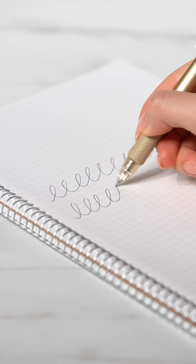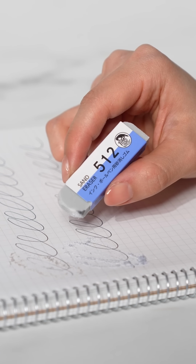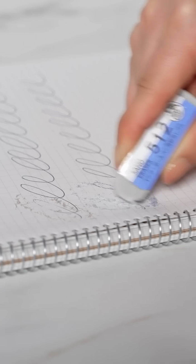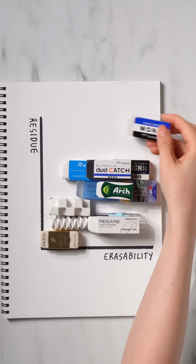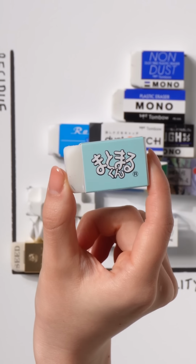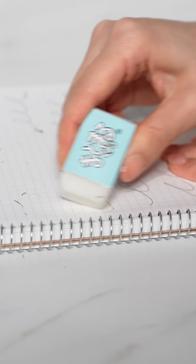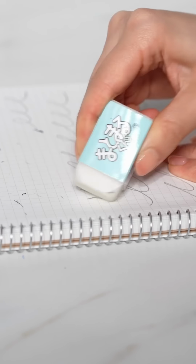Before we get to the top 3 erasers, here's what we found out with the sand erasers that specialize in erasing pen ink. When comparing the Radic 512 and the Seed 512, the Seed performed much better, mainly because of its erasability. Back to the rankings, in 3rd place came the popular Mono eraser, 2nd was the Mono Non-Dust, and finally, the best performing eraser was a Matomaru-kun eraser. The eraser is specialized for leaving the least amount of residue, but it also performed incredibly well in erasability.